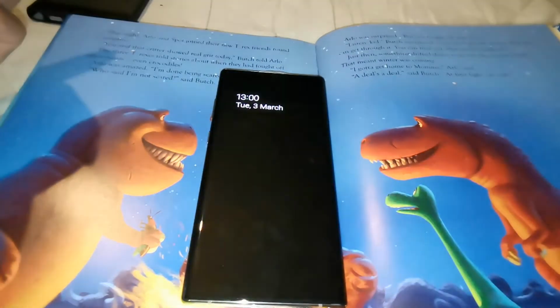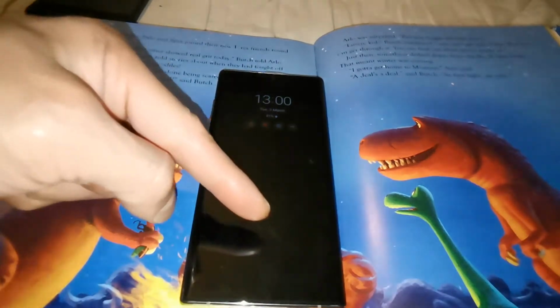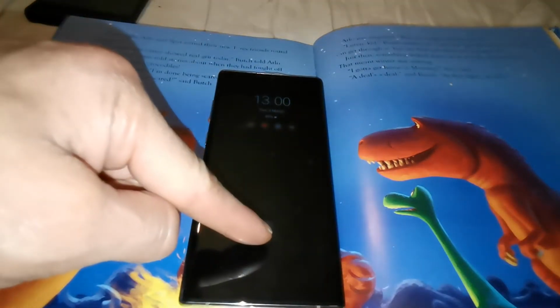Your always on display is phenomenal. What can also be added is, now I've just tapped it and it's showing it, but you can actually have your fingerprint sensor icon on all the time on the always on display. But I've turned that off because of the risk of burn-in, and I'd rather just have the time and the date on there.